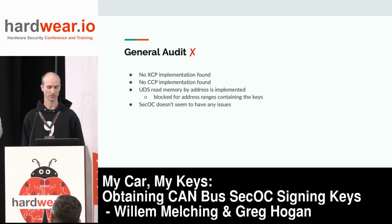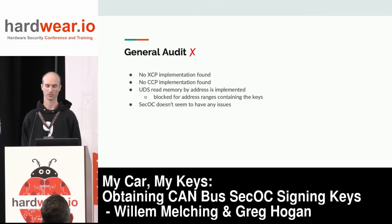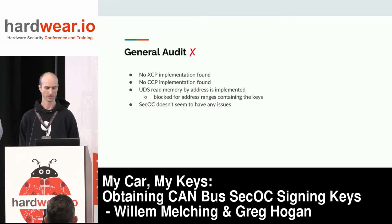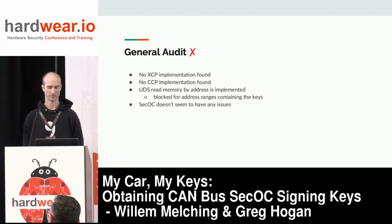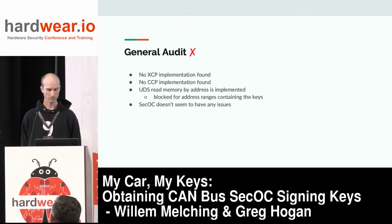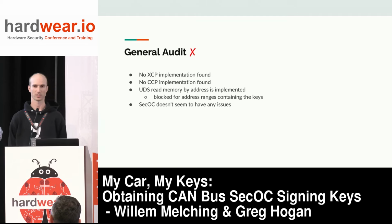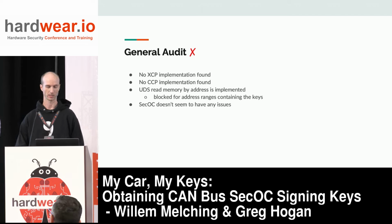So we started our general audit of the code, looking for the common things that we're looking for, like XCP implementation, CCP implementation, because we don't want to have to tear apart another ECU to reproduce this on another target. We didn't find either of those. UDS did have read memory by address, but it was locked down. The ranges of RAM, for example, that had the keys did not allow read memory by address. So the SecOC implementation here didn't seem to have any major flaws at all. We did find that all the key management stuff was implemented in code, but our general audit didn't turn up anything that made it super easy.